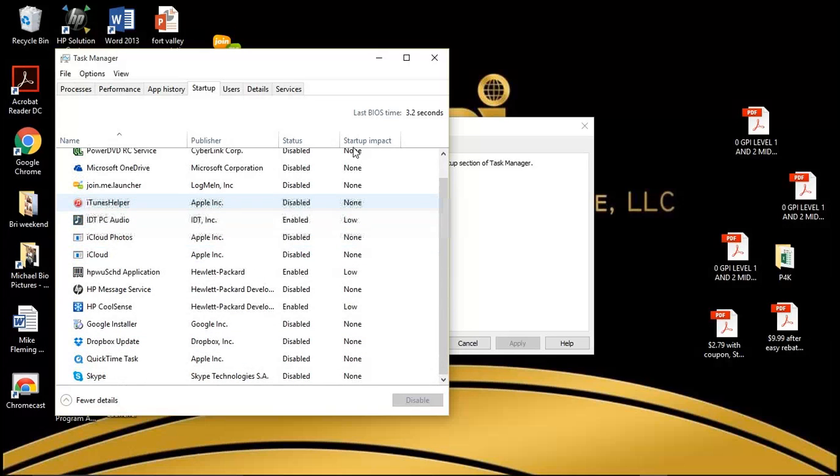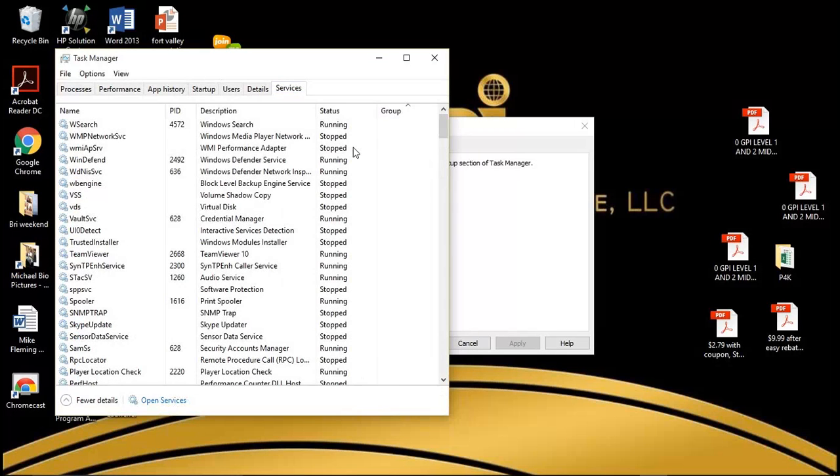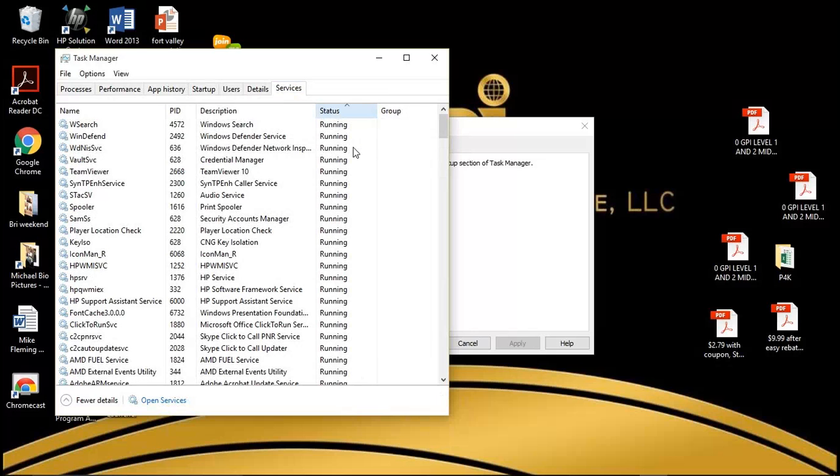Now, for those that want to see a more advanced area, this shows you the primary things that are running behind your screen, but there's a whole additional set of programs and services that are running even further behind your computer. And then there's actually another level behind that, but we won't get to that. That's the registry. But if you click here where it says services, these are all the programs that are running in the back of your computer.